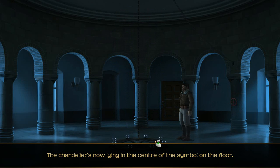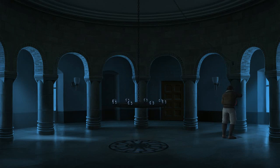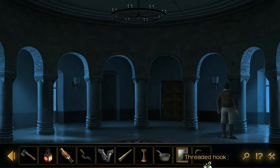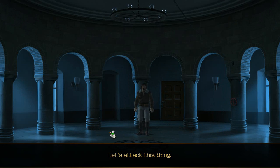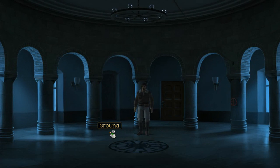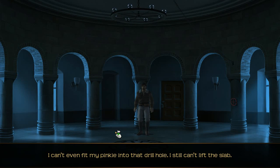The chandelier is now lying in the center of the symbol on the floor. It's damn heavy. I ought to use the crank if I want to get it back up. Let's attack this thing. There, I've drilled a small hole into the stone slab. I can't even fit my pinky into that drill hole. I still can't lift the slab.